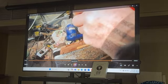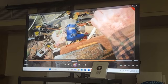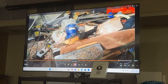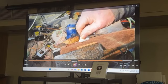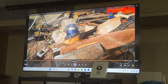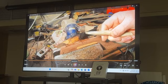There we go. I've got to watch my walnut grain here because it's wanting to split out. And by the way, the original club was walnut. It's starting to fit. I've just got to trim it up a little bit and we'll have it in there. Doesn't take long. Nice antler chisel.